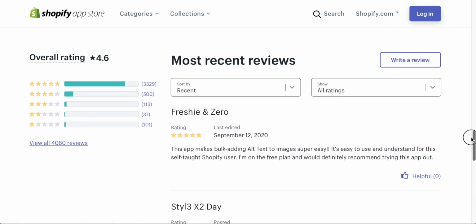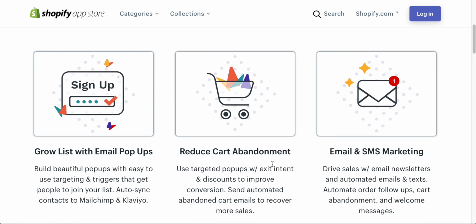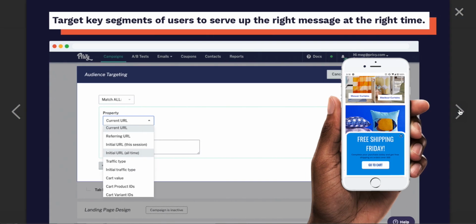So this is going to help you a little bit in putting more SEO and tags and metadata into your site. Privy is another really popular app, and this basically has a lot of different features. It has email pop-ups, so you can get people's email addresses to start marketing to them. You can put announcement forms on there, collect details. You can also do email marketing and SMS marketing through this as well. It will also automatically email customers or contact customers in various situations.